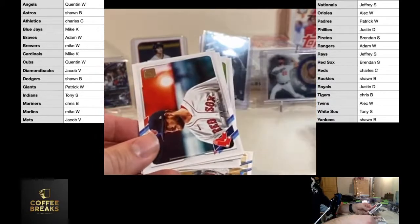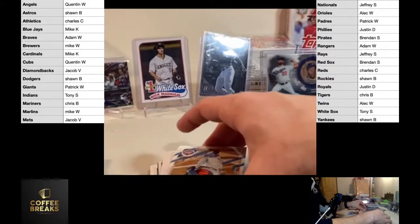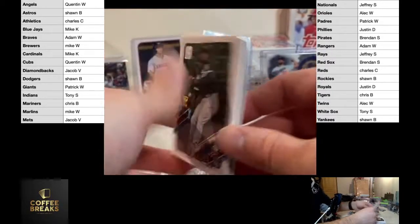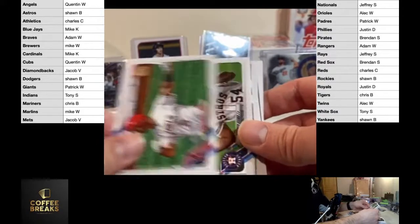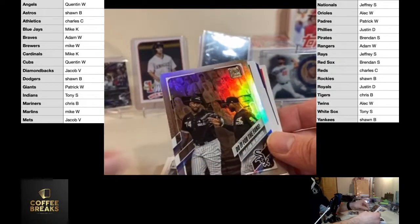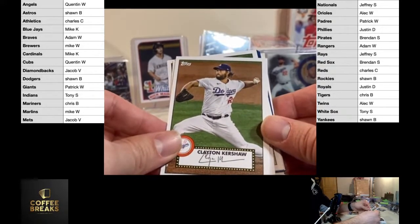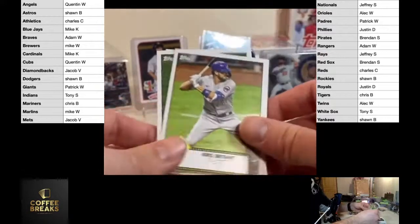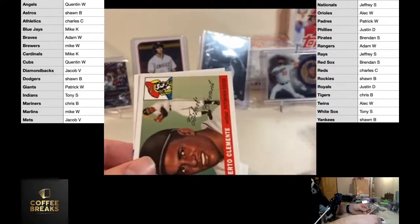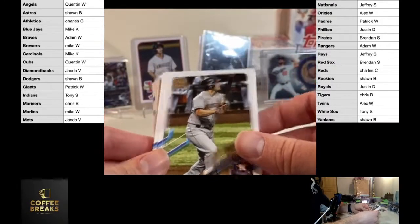Looking for the 2021 rookie class here. We're looking for Carlson, Pash, Baum, Howard, Mountcastle. There's some. I mean, we'll see. I doubt we get any. There is a Patrick Sandoval. I doubt we get any autos or caps or anything out of these hangers. But you never know though. Yes, Clemente, Luke Voit. I think we get a relic card out of the blaster.